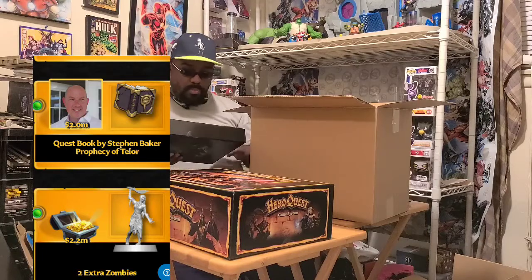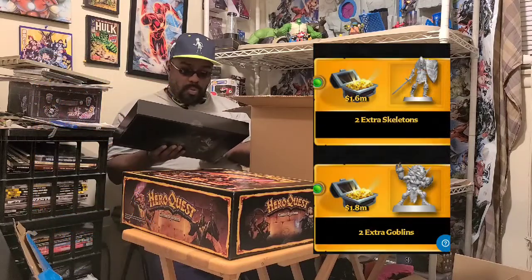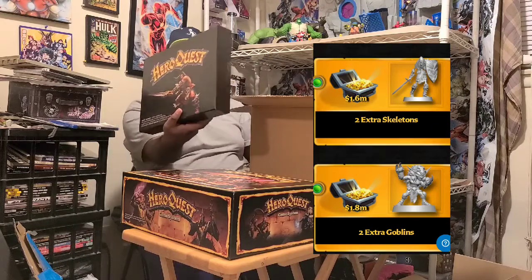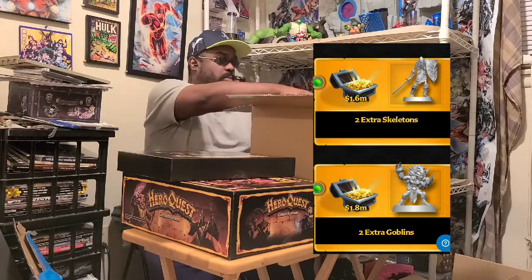This is really cool. Mythic contents: 4 hero miniatures, 18 monster miniatures, 6 white combat dice, 14 game cards, 4 character cards, cardboard game tiles, 3 quest books. Heroic contents: 5 miniatures and 4 cards. Got a cool dragon in the back.